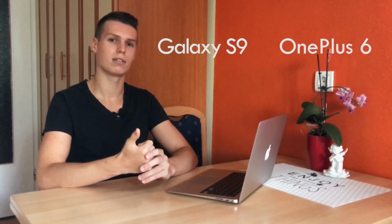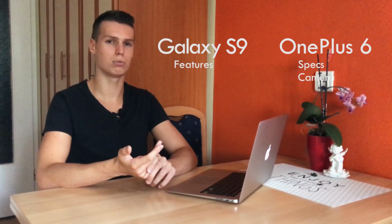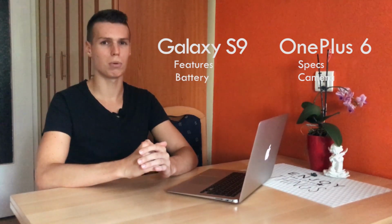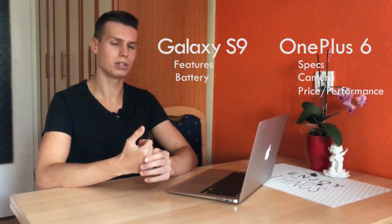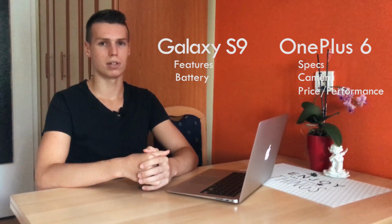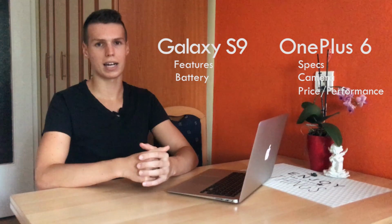So in total, if we compare all the results, the first point, features, went to the Samsung Galaxy S9. The second point, the specs, went to the OnePlus 6. The third point, the camera, went to the OnePlus 6. The battery went to the S9. And the final point, which is the price to performance ratio, goes to the OnePlus 6. At the end of the day, the score is 3 to 2 for the OnePlus 6, and in my opinion, the OnePlus 6 is a better phone to buy if you're looking at price to performance ratio, which is what I look at and focus on the most when buying a new device.